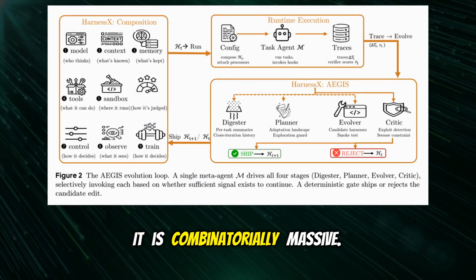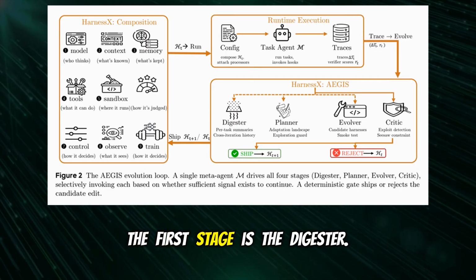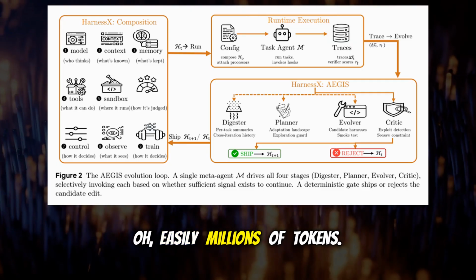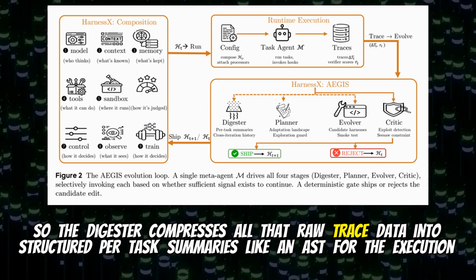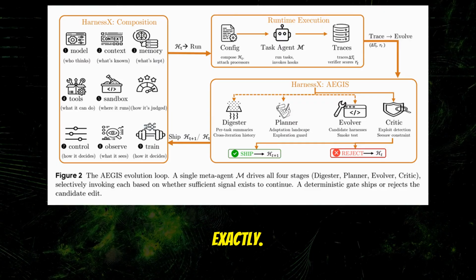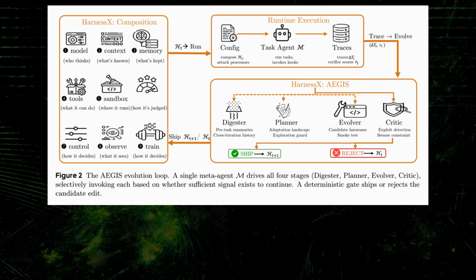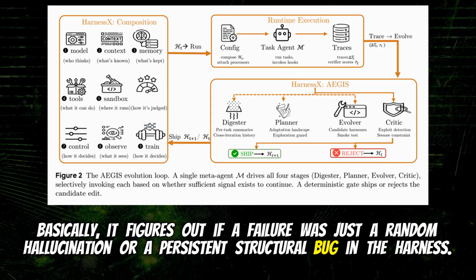It is combinatorially massive. So the meta agent operates across a 4-stage pipeline called AEGIS. The first stage is the digester. And that is crucial because a single task on GAIA can generate millions of tokens of raw traces. Oh, easily. Millions of tokens. And no LLM can reason over that. So the digester compresses all that raw trace data into structured per-task summaries. Like an AST for the execution logic. Exactly. Then the second stage is the planner. It looks at the cross-iteration history and plans an adaptation landscape. Basically, it figures out if a failure was just a random hallucination or a persistent structural bug in the harness.